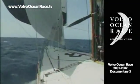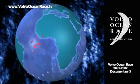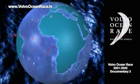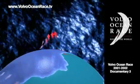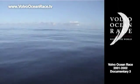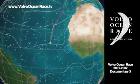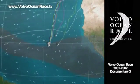But the doldrums could change all that. Sandwiched between the northeast trade winds on one side of the equator and the southeast trades on the other, the doldrums is an area of low pressure. The sun is at its strongest here, intensely heating the land and ocean. This powerful solar radiation causes the warm, moist air to rise skyward. The lack of wind means yachts can be becalmed for days or even weeks. The width of the doldrums varies throughout the year, but they never extend very far south of the equator. For the yachts, it's crucial to pass through at their narrowest point, although determining where that is in variable conditions requires luck as well as skill.